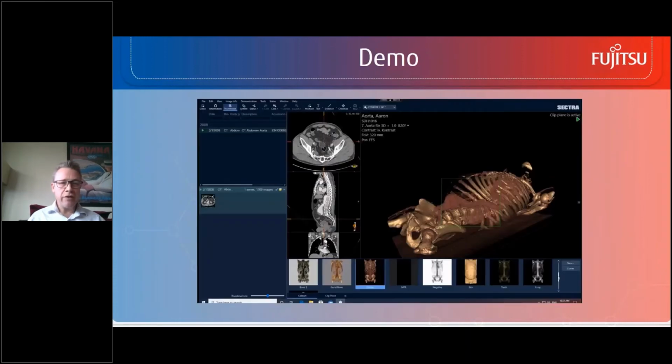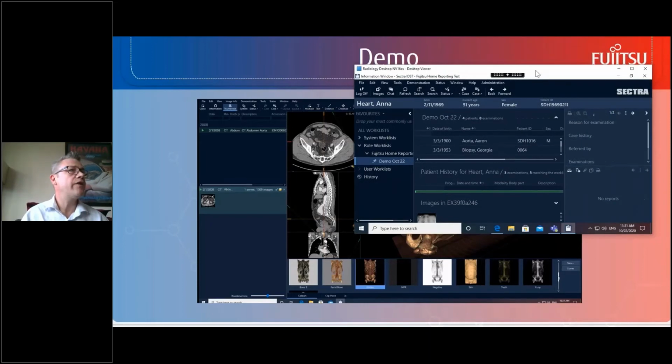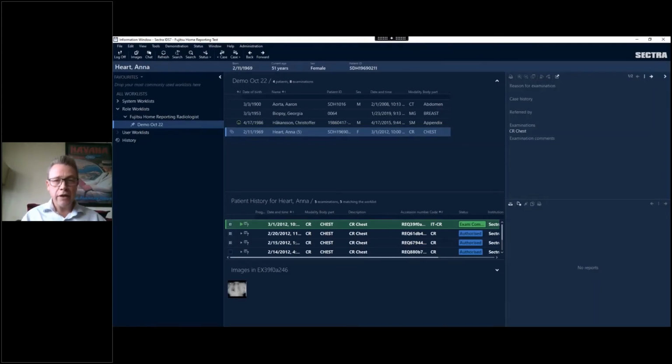So you'll be pleased to know that's the last of the slideware. So just give me a second, I'm just going to fire up my demo environment and bring this across. And please, Sean, shout if you're not seeing this. So hopefully you should now see the Sectra IDS7 client in front of you. This is running at full HD.